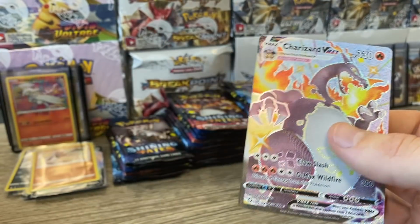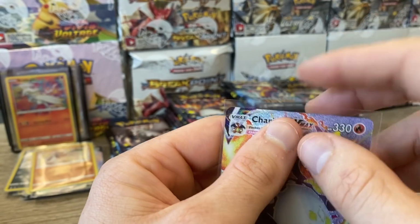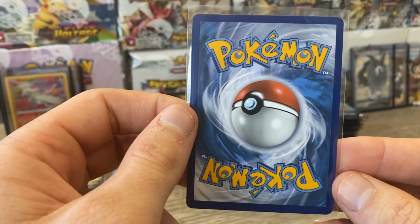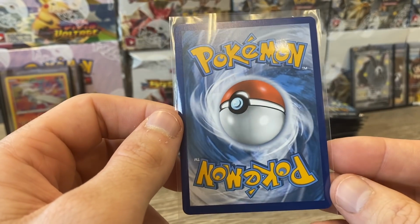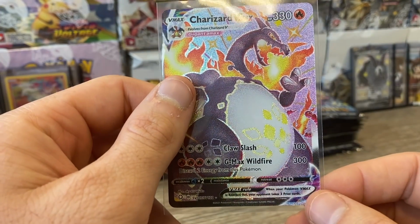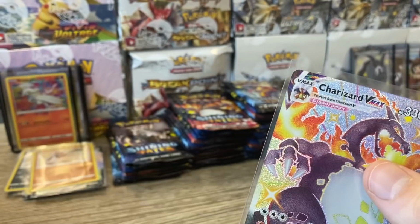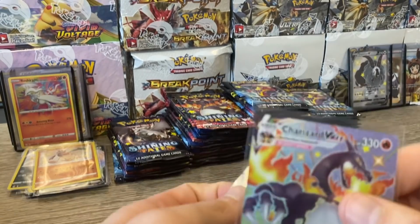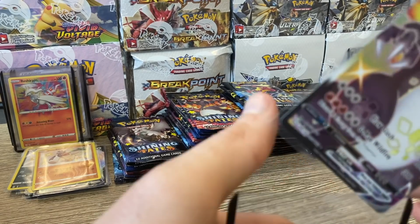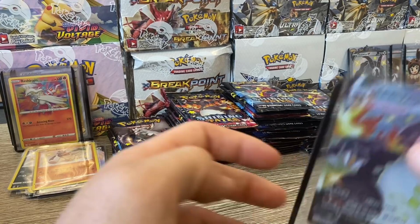All right, let's get it in a sleeve. The first chase card we've pulled on this channel. Yeah, it's about time as well. Oh, wow. Perfect. Cool. That's definitely a 10. That's on the website now. Go and get it. Wow. 2021. Awesome. Great pull. Well done, Cards by Butsmiths. It's about time, isn't it? Fuck yeah. That is fantastic. Looks great, isn't it? Charizard VMAX, ladies and gents.